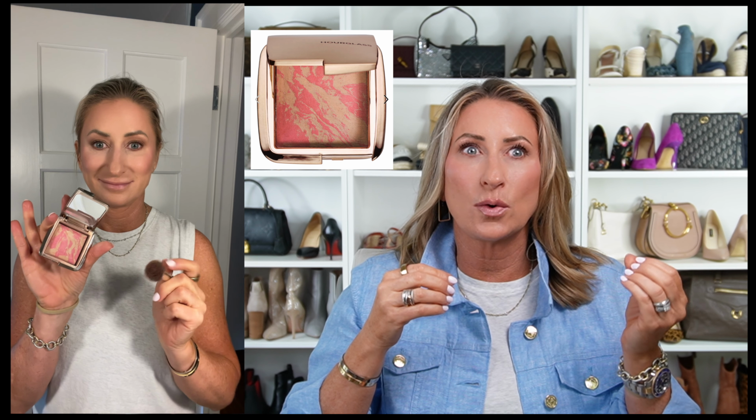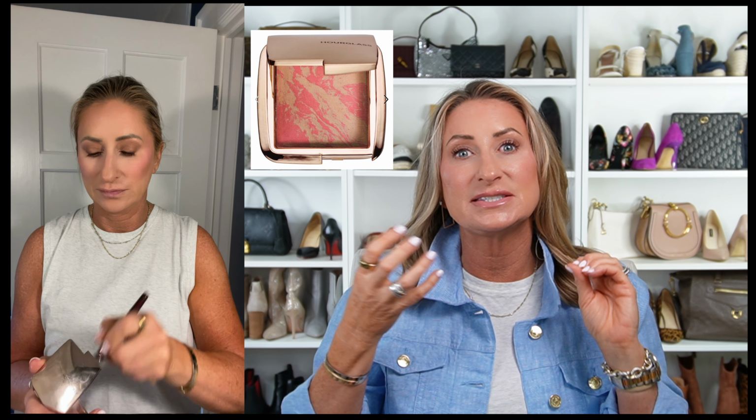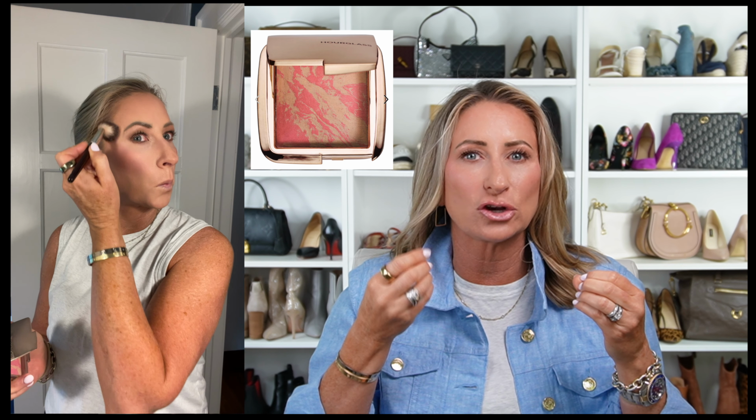Then I take the Hourglass blush, I think it's called Luminous Flush, I think is the name of it. Now I'm doing this in the same area. It's kind of setting that cream blush, and it's a little bit more pink, but I'm doing it right at the apples, and I'm keeping it very high again. I'm not going down far. And I'm just doing a light dusting with a very small fluffy brush, and I'm just kind of going over that area. And I love the diffused blush, brightened look of the cheeks going in and up.